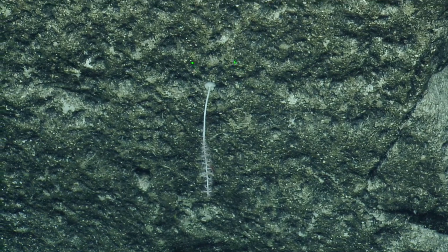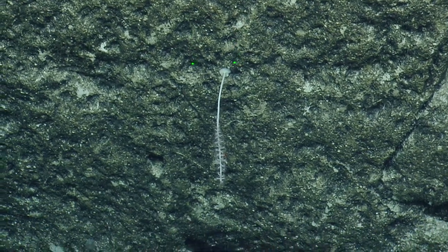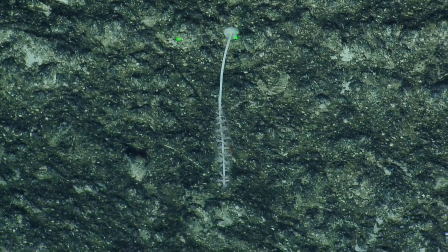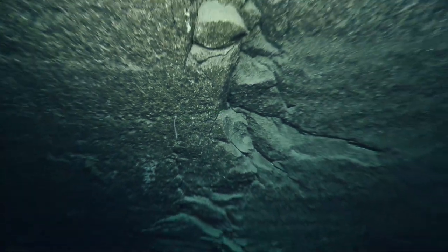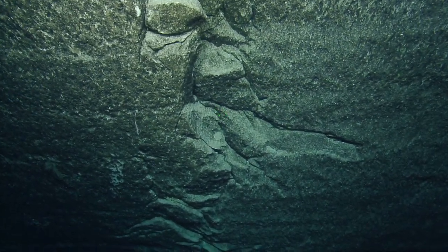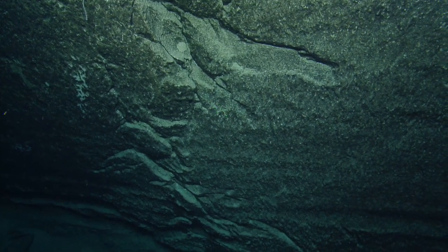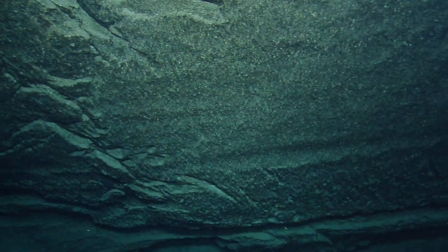Yep, looks like another little baby bamboo with some kind of shrimp associate, it looks like. Pushing just a bit more. Perfect. Okay. Bring our head to the right just a little. Maybe get the tether up here. One stalked crinoid has found a home down in that crack.